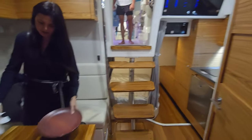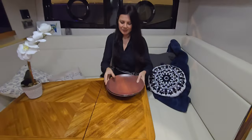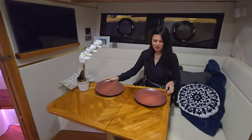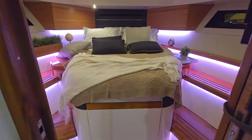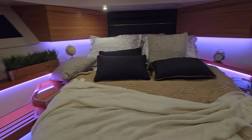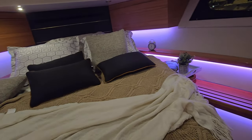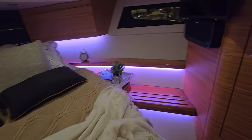That folds out into a larger table. Now we can sit comfortably. There's the master cabin up front. The bed's a little tight. Looks like a single. Yep, looks like a single.